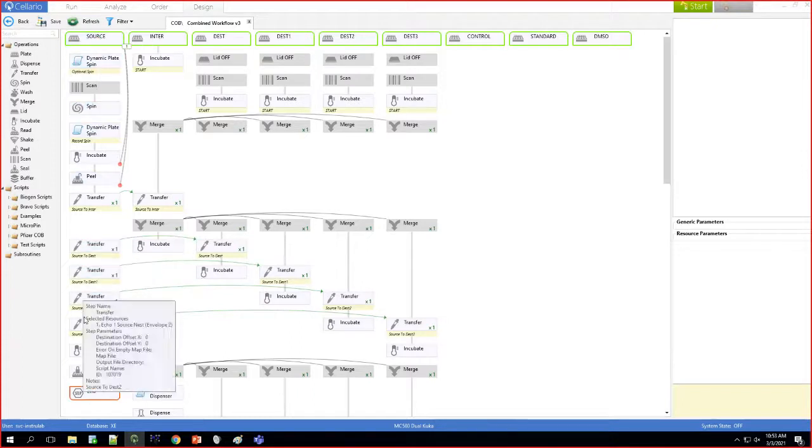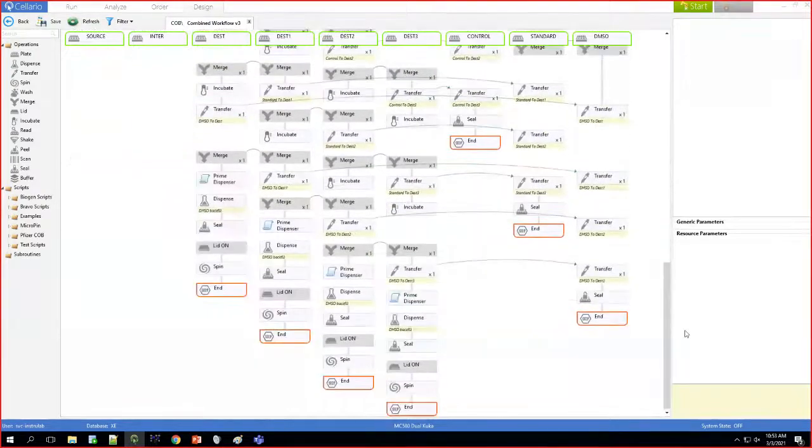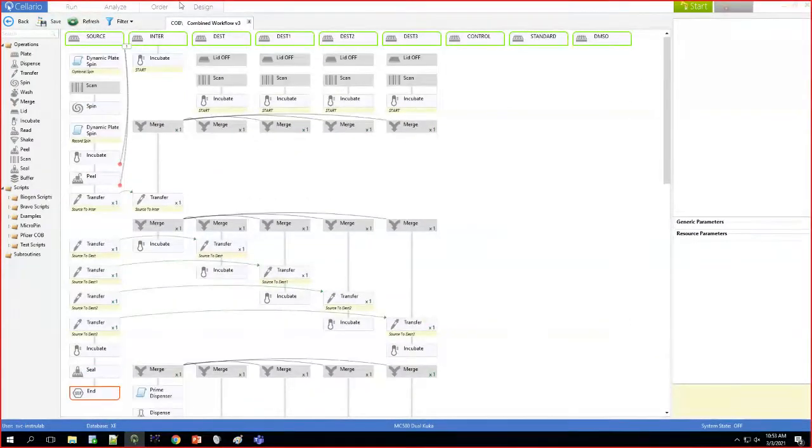So here is the source thread and all the steps involved for all those compound plates. Here's the thread for intermediate plates, for those dilution plates. There are 4 threads for destination plates, so one thread would be for each copy. If you want more than 4 copies, then everything runs through one single thread. So you could have 10 copies, no problem. There's a thread for control plates, standard plates, and these DMSO backfill plates. So this is all the work you don't have to do. It's all there, already done.